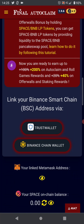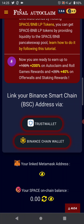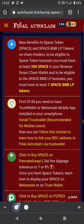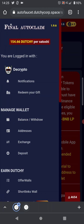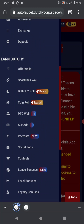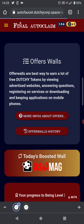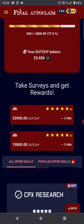Great. So there's quite a few things there you can do currently with this space token here. I've not got any space myself, or very few, not enough to do this task, but yeah, there are quite a few different things you can do on this site to get more bonuses and more crypto, which is really cool site. The PTC Wall, I think we did that. Offers Wall. Right, so today's boosted wall is the Asian Mag. Got your surveys you can do there.